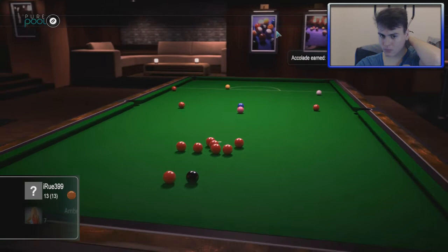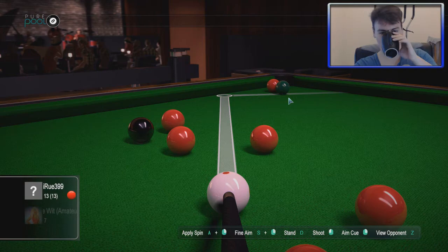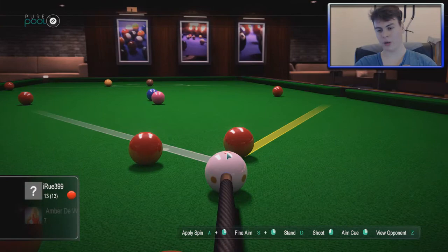Oh, yeah, he did it. There we go. Right, this could be a big break now, actually. Oh, look where that's gone. Get the pink back on its spot in a moment and we'll be well away. Which way does the pink go? Pink goes into that pocket.